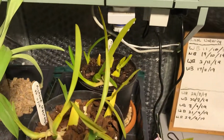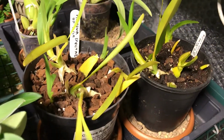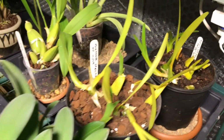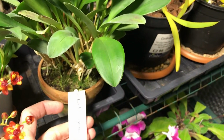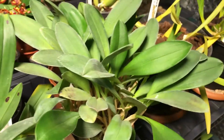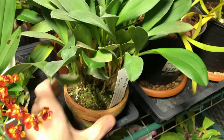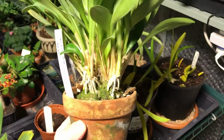The Miltonia spectabilis doesn't seem to have suffered much from its rough treatment the other day. What else? Got the Masdevallia ignea. These seem to do really well for me for whatever reason. I think I've just got the right climate for them. I know they were supposed to be tough to cope with, but I'm not finding that.